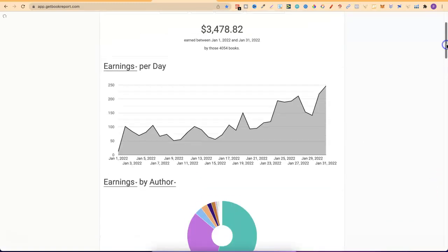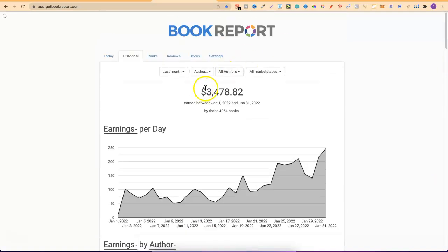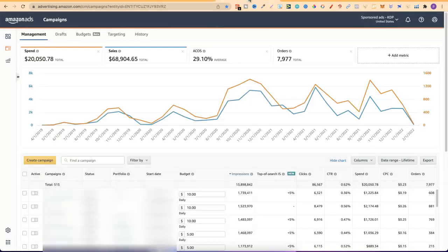I sold 13 here, 10 there, 9, 18, 15, and then even more, as we can see. 3 sales there, 4 sales, 2, 2, 1. All these little sales do add up as well. These little $2 soon add up to a decent amount of royalties. But that's my sales, and like I said, $3,478 is not all profit because I was running ads. So now let's go over to my advertising account so that we can see how much I spent for the month.